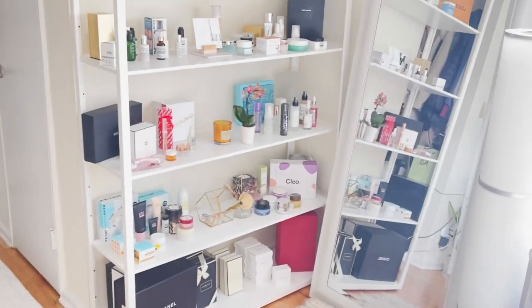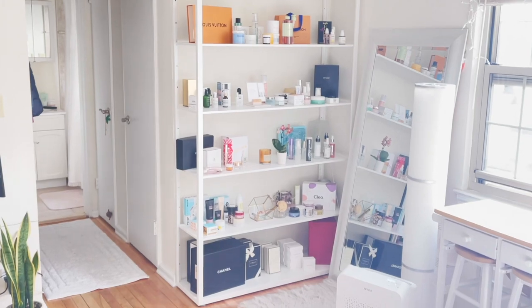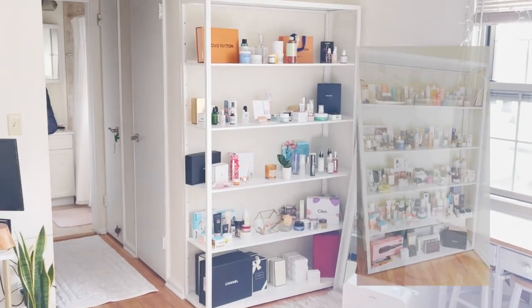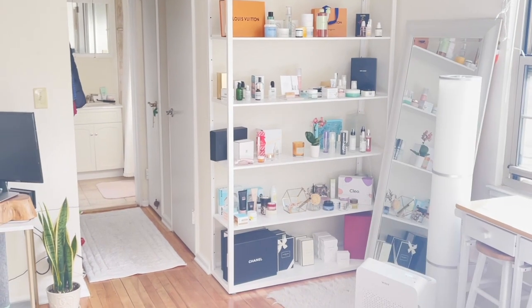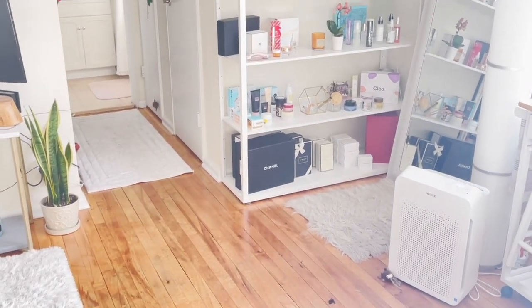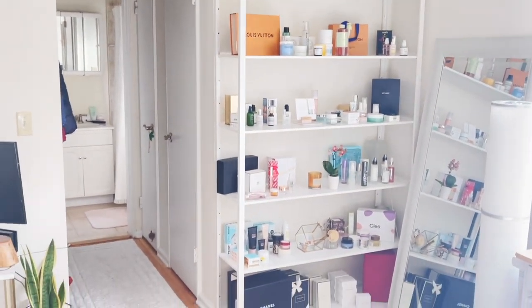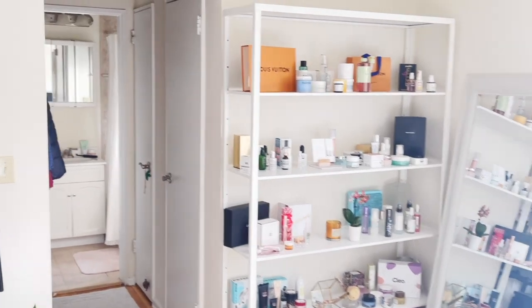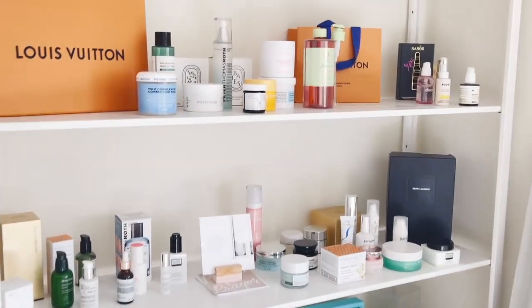I might insert a photo of what it looked like when I first had it. And yeah, I've definitely decluttered a lot of it. I started putting in my designer handbag boxes, my shoe boxes and things like that, just to kind of take over some of the empty space. But yeah, I do mostly skincare.